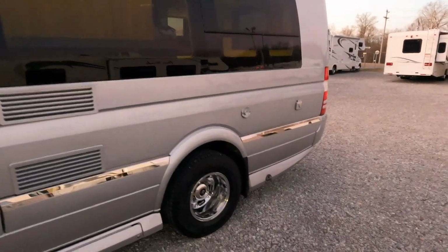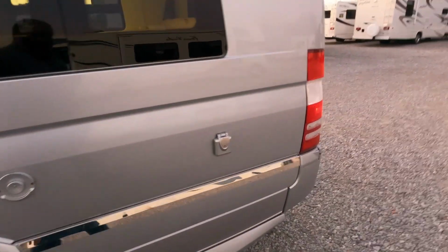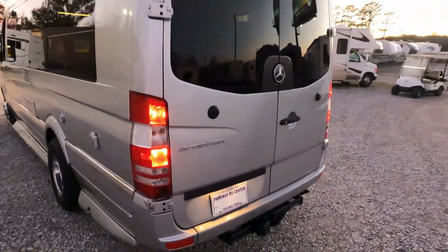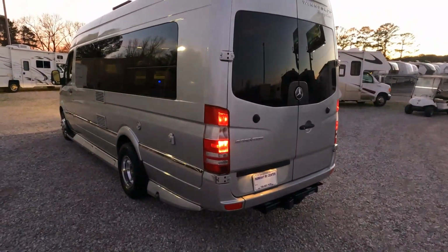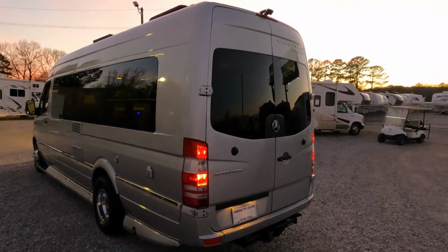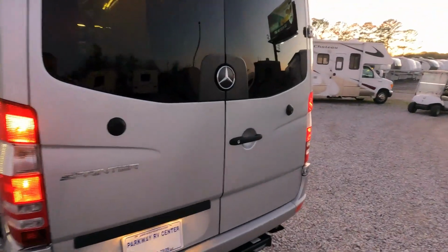Does have a 2.5 Onan LP generator, 30 amp electrical service, 5,000 pound tow capacity, 188 horsepower, 325 pound-feet of torque. This thing will take off like a rocket down the road. You would be very, very pleasantly surprised how much power this thing has. Even in mountains and things like that. Got the rear view camera system, LED lights.